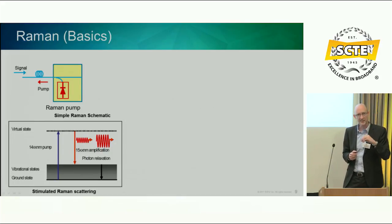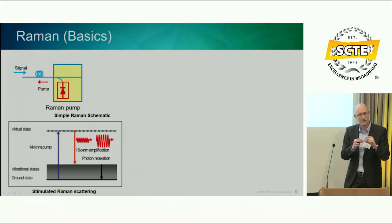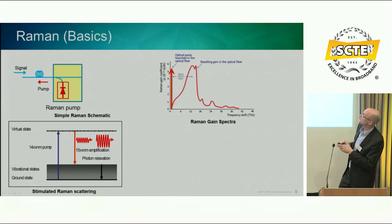the molecule relaxes, it releases some vibrational energy and a photon. And because we've lost some of that energy to vibrational energy, the photon is a different wavelength because it has a different energy. And what actually happens is we get a shift. Because it's a lower energy, it's a higher wavelength. So we pump here, and we get a 100 nanometer shift in the gain.